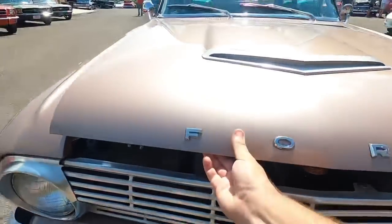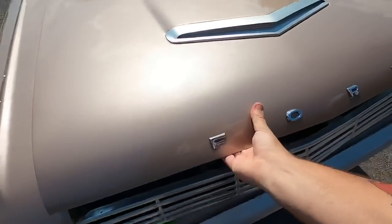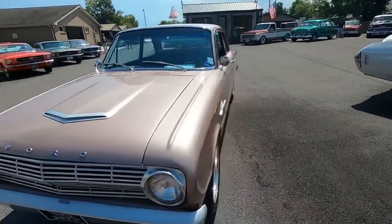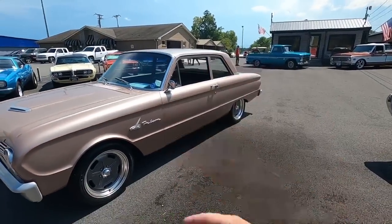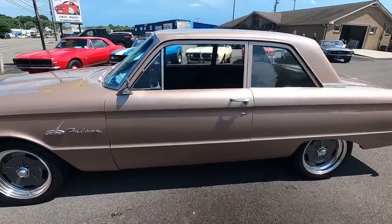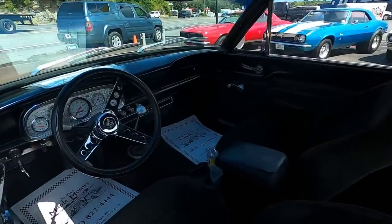Let's see what we got going on. We got to pull the lever. The shutter is a little bit difficult there. I'll show you towards the end of the video when we're picking out the flaws why it was hitting. For now, sit back, relax, it's about that time. Let's go for a ride.